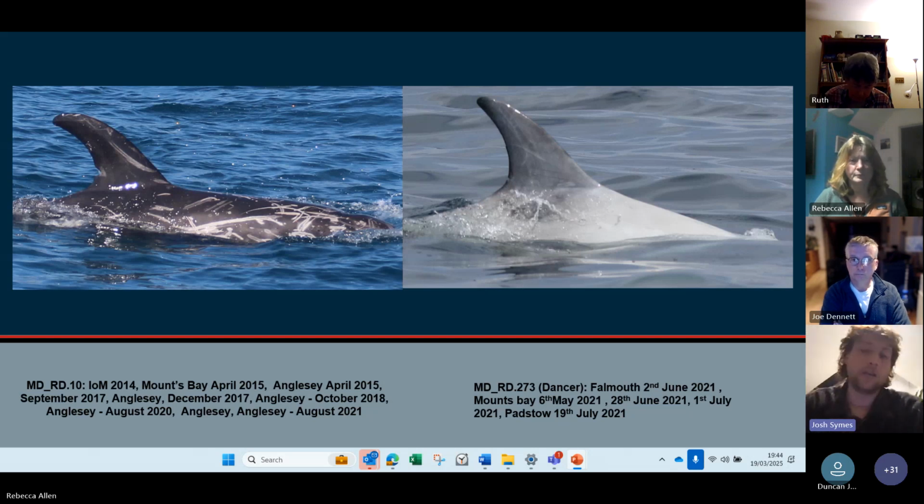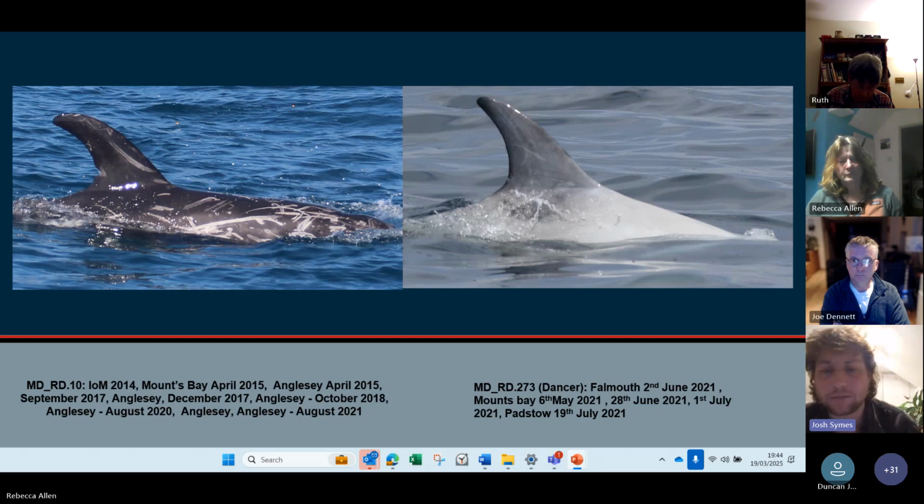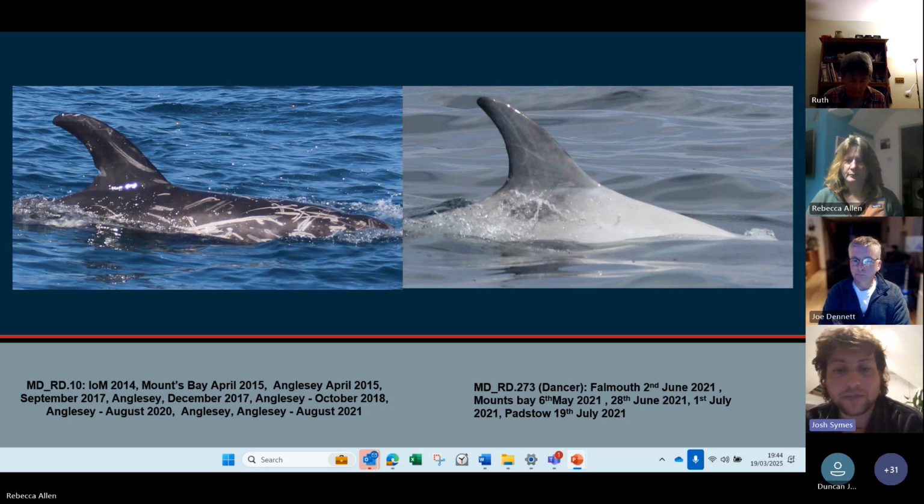The animal on the right there, which has been nicknamed Dancer, first got seen in Mounts Bay on the 6th of May 2021, and it stayed in Mounts Bay for a few days and then went over to Falmouth in June, and then a month later it was also seen off Padstow. So this animal travelled quite a lot of the Cornish coast, along with a couple of others that were seen with it at the same time in the pod. But this one was quite a pretty one, so I thought I'd choose this one. Next slide, please.